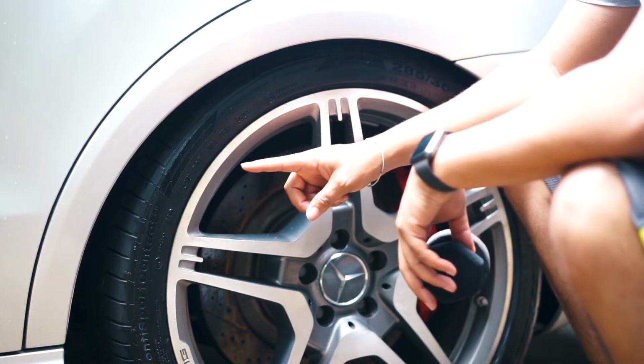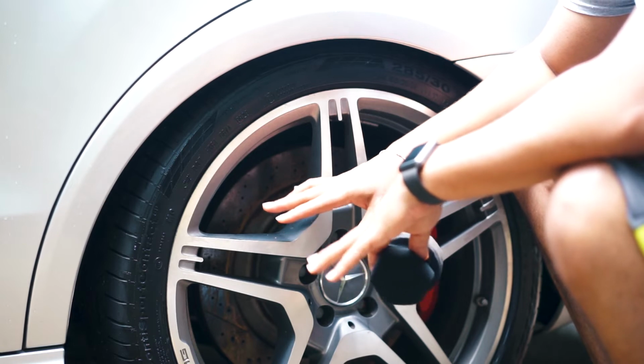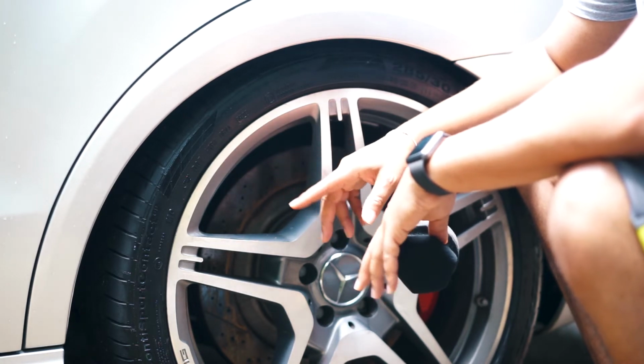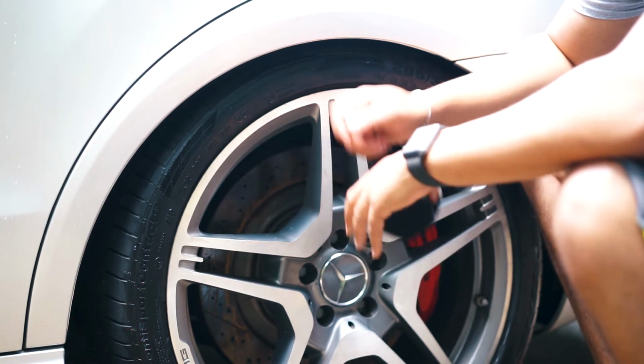Alright, so that's the first coat, and it looks pretty good. It seems like it's more of a satin finish right now. It's not very high gloss like the Tire Shine from Adams Polisher. So we'll see how this dries a little bit. I'll give you a close up, and then if we need to, we'll apply another coat.